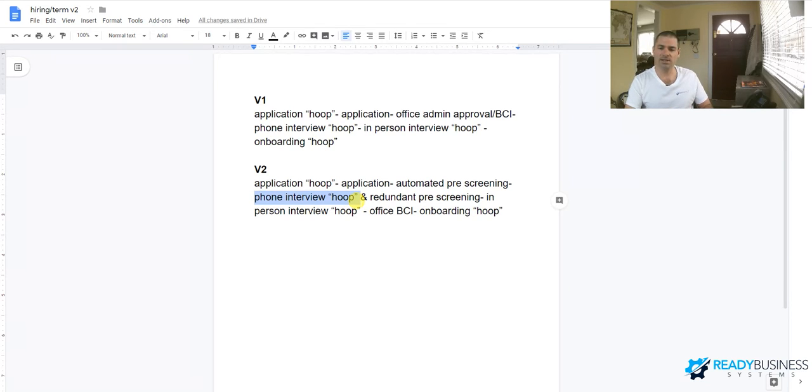So now she just has to be reactive. She doesn't have to do anything. They're going to call, she's going to pick up the phone and do the phone interview. And during this phone interview, there's a redundant pre-screening, so we're going to ask some of the same questions to re-qualify them, to make sure they fit our criteria for someone we want to work in our company that we haven't had trouble with.